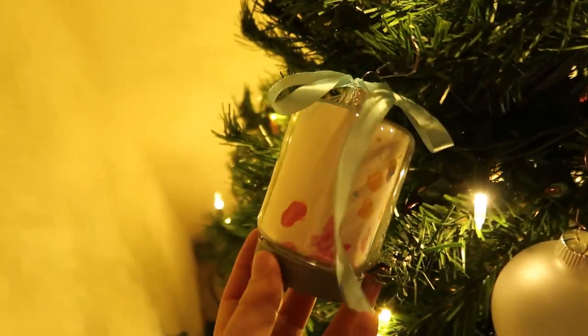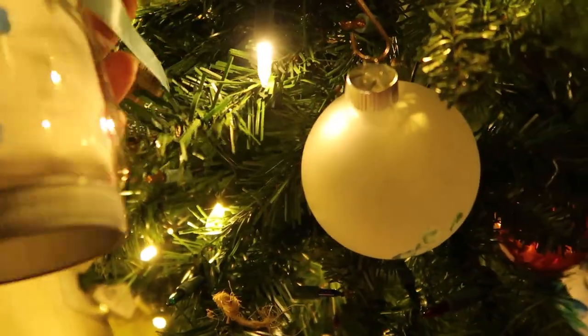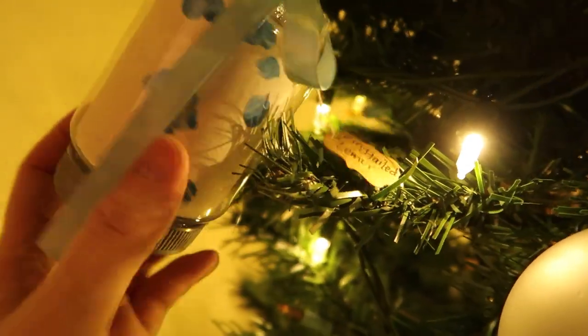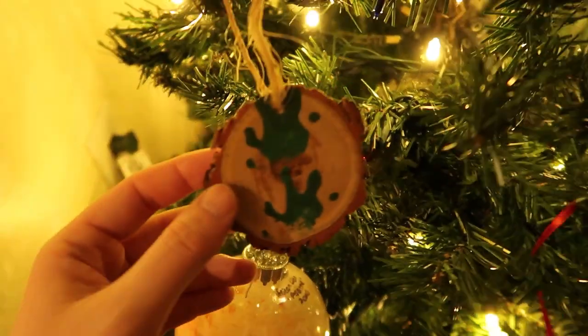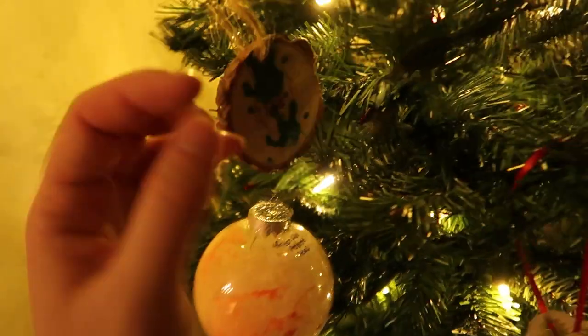And this I really like because it's like an upside down mason jar, looks like a little lantern. And I believe these are ring-tailed lemurs. There's the tag. Oop, and it fell off the tree. Yes, ring-tailed lemurs. So, the little fingerprints. And moving down here, these are caiman footprints. Dwarf caiman, my bad, footprints.